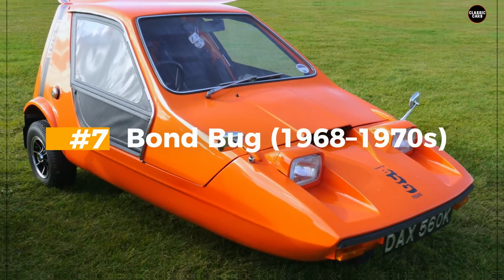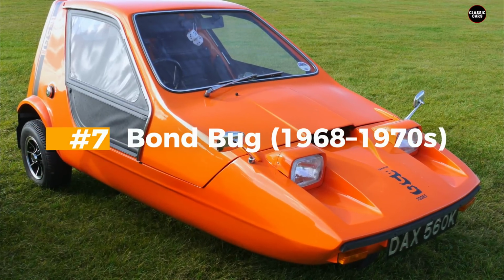The Bond Bug is one of those cars that you simply can't ignore, and for all the right reasons.